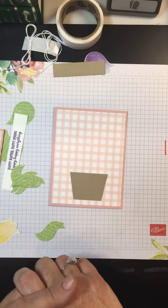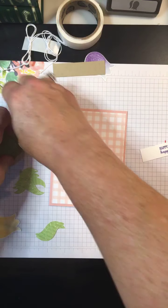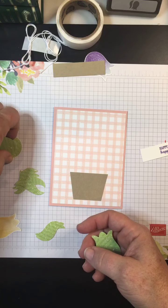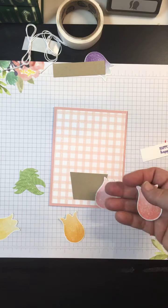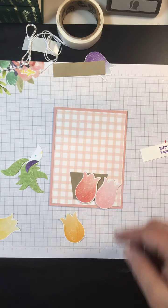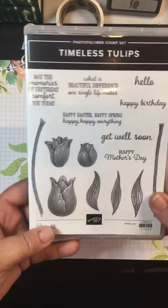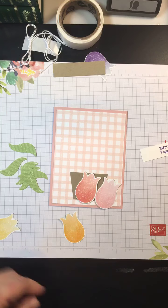Now, the next thing you want to do is you've got all your beautiful tulips. Now, you should have 5 tulips and 6 leaves. There really is no method to the madness here on that. And you'll notice I did not stamp these tulips. I punched it out of that paper. But now, in the stamp set, you can stamp them and punch them. And it just turns out beautiful.